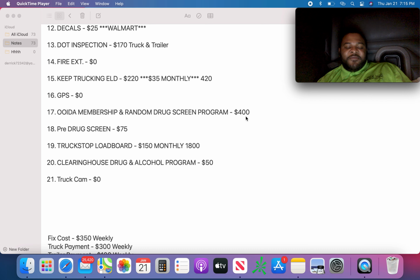The next thing you're going to need is to enroll into a random drug screen program. Mine came out to be $400 a year, which I filed with OIDA. That was with the membership in the drug screen program. You're going to have to enroll into that.